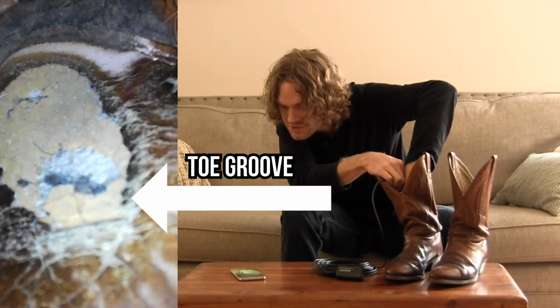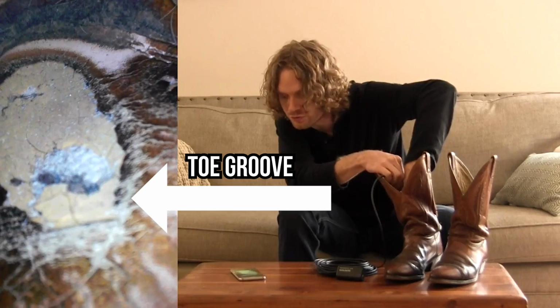I prefer leather insoles over the foam and the gel insoles. Now that includes the leather insoles with just a little bit of foam, a little bit of comfort in there, and the hard leather insoles. And the reason why I like those better is because they form to your foot. And that way you have little toe grooves in the boot forever. In the foam and the gel, you don't get those at all.